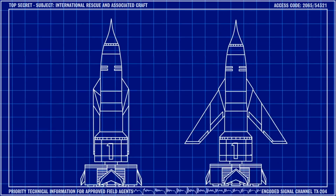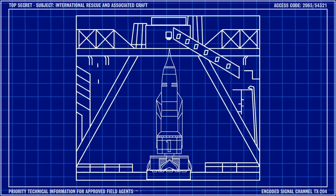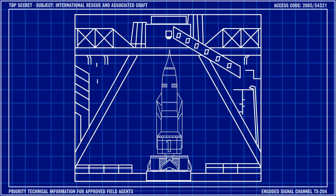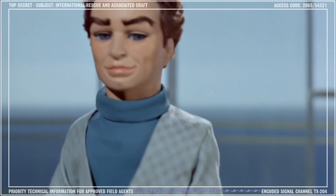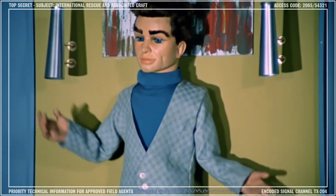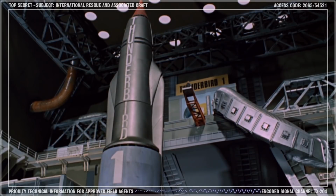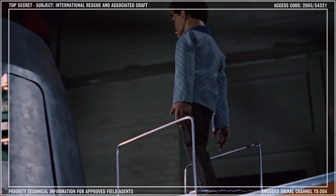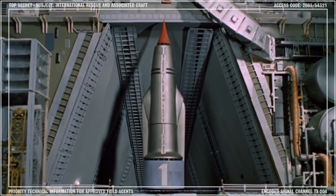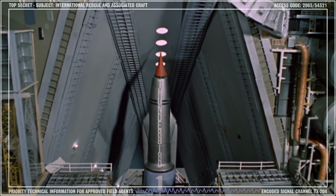Thunderbird 1 stands 90 feet high and is stored under the Tracy Island Villa, accessed by a hidden walkway behind a rotating panel in the lounge. Standing with his back to the wall, Scott grips the lamp brackets on either side of him, causing the wall panel to rotate. He then transfers to a moving walkway, which delivers him to the cockpit in the nose cone of Thunderbird 1. As Scott changes into his duty uniform, the craft rolls down the ramp into the launch hangar.